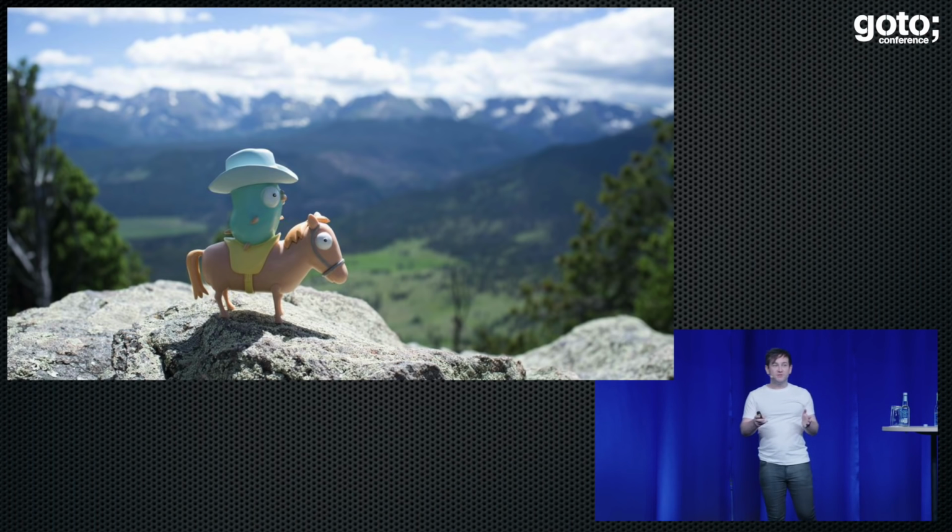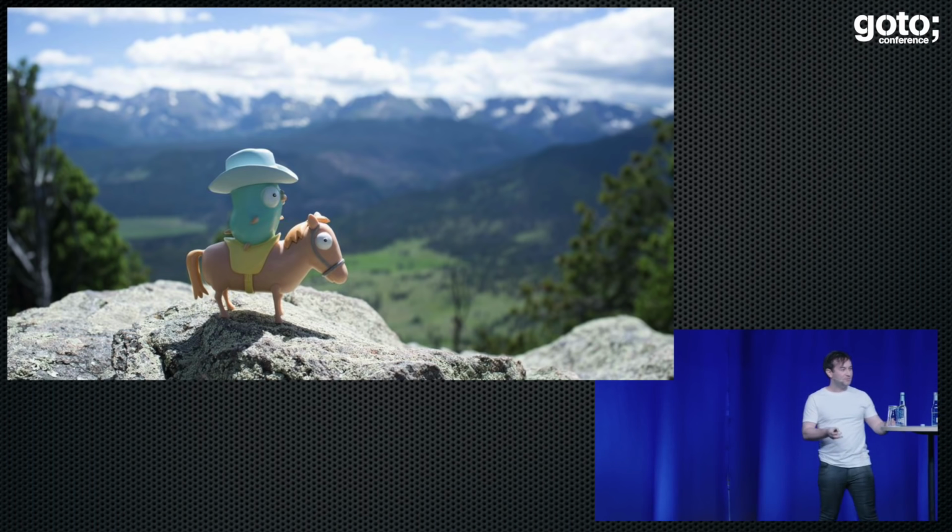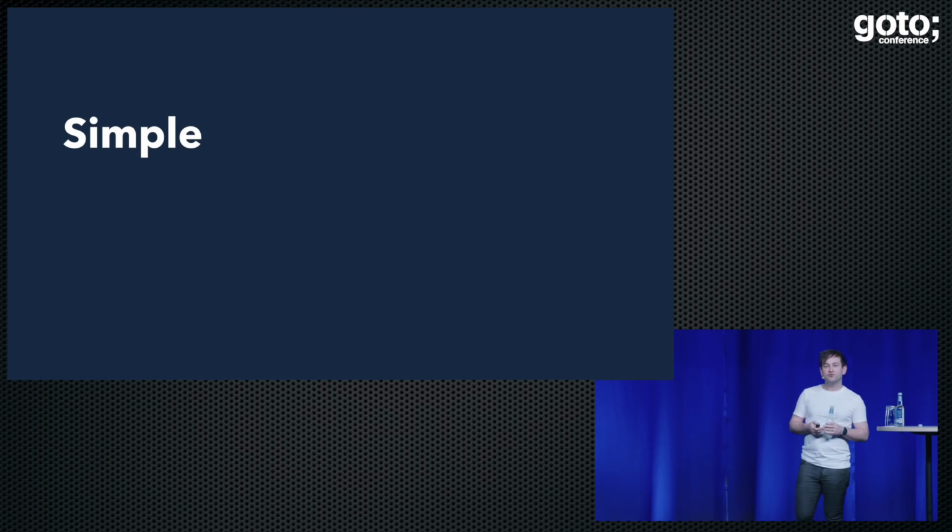So for anyone who hasn't used Go, Go has a super cool, really cute mascot. This is the Go Gopher, who makes an appearance on pretty much every talk. And the thing that I really like about Go is that as a language, it's extremely simple. So there aren't a million ways that you can do things in Go. There's kind of one way. There are other ways, but they're usually not idiomatic, and you're almost fighting against the language to do things in a different way.